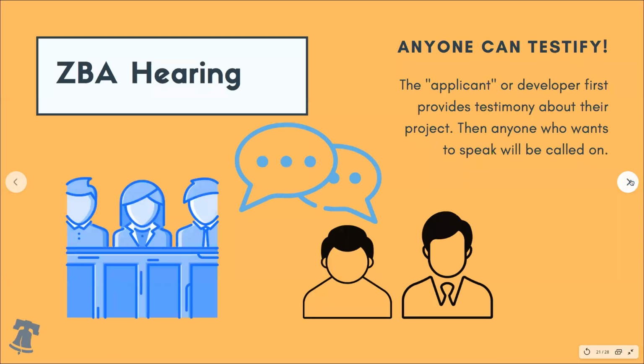At the hearing, the developer or applicant will first provide testimony about their project. Then anyone who wants to speak will be called on. The board will have your RCO letter and meeting summary, but if you or your organization feels strongly in your opposition or support of a particular project, you can testify in person. Anyone can testify.